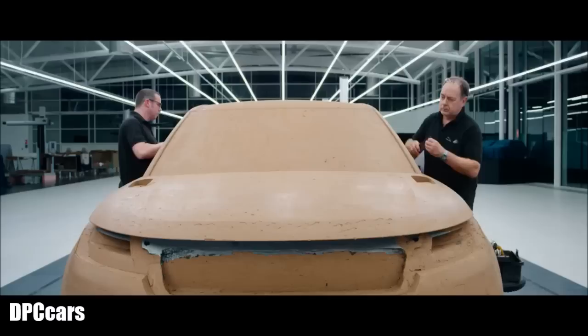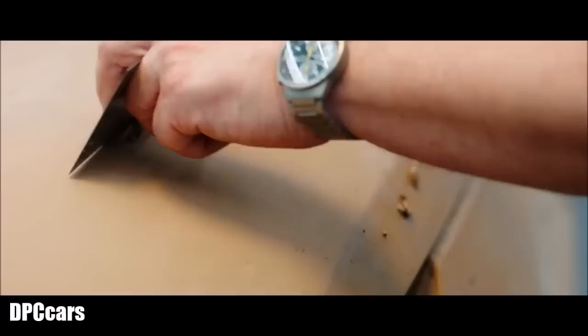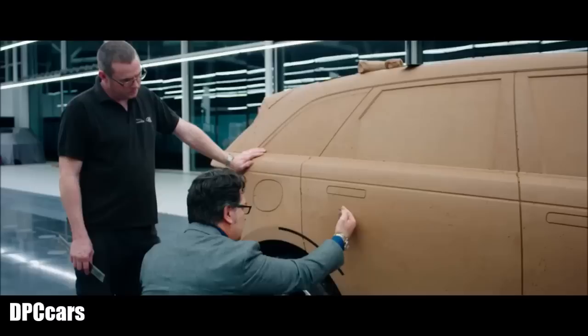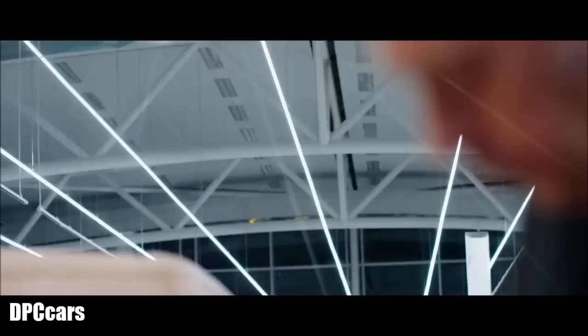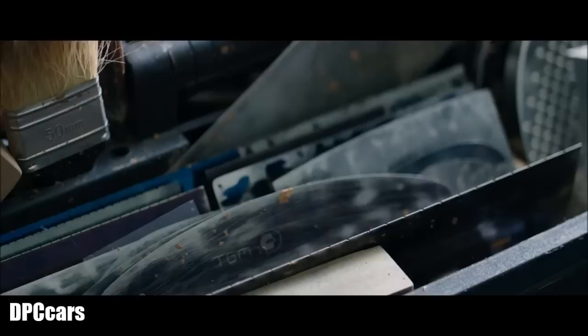Clay modelers are the hands of a designer, so they are so critical. Just walk that section through here. Yep, sure. We'll take a little bit off there. Okay. Just to get that a little bit crisper. Okay. The car gradually takes shape, but its journey from initial design sketch is still far from complete.